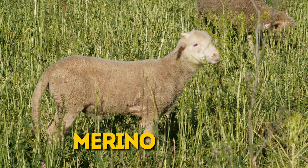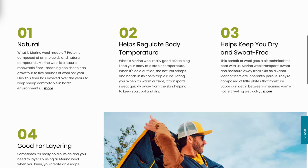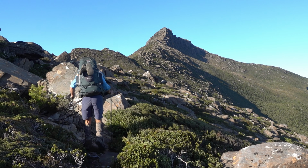Another material is merino wool. It's a soft material, it's got natural breathability, and it also has those moisture wicking abilities as well. Merino wool effectively regulates body temperature and doesn't create much of an odor when you've been wearing it for a while. So it's fairly ideal for when you're out hiking.